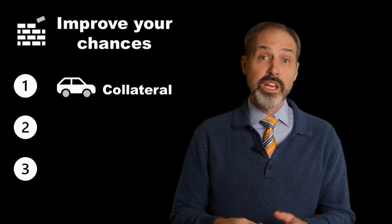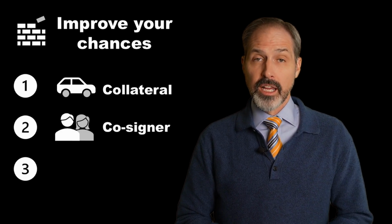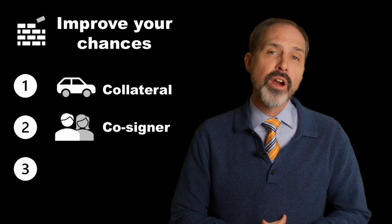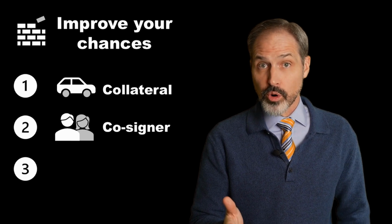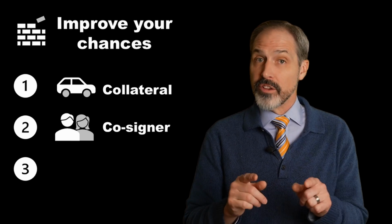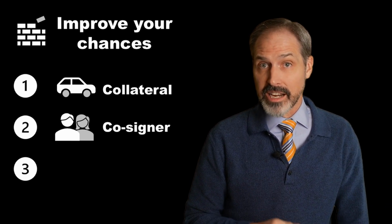The second way you can improve your chances of being approved is by adding a cosigner. A cosigner is someone who agrees to pay off your loan if you fail to. They really help your application if they have a strong credit profile, better credit score, or a higher income. Not all lenders will accept a cosigner on a personal loan, so if you feel like you need to add a cosigner, you will want to find the lenders that will.